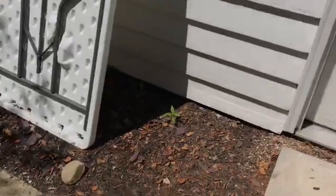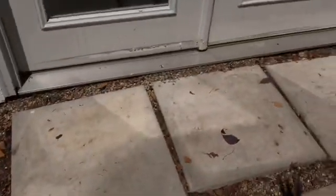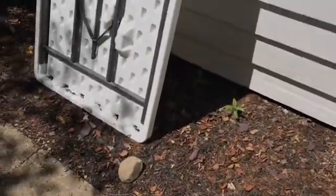Alright, so let's head down here. We have our little table here that needs to get put in the garage, but we have more of those paver stones this way, which I kind of just want to do a concrete slab like here and just continue it up there, but I want to do more research on what's available.